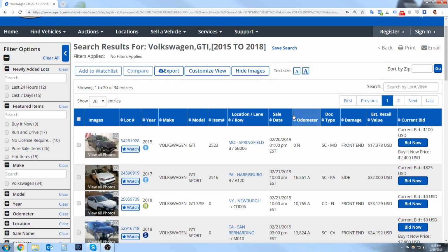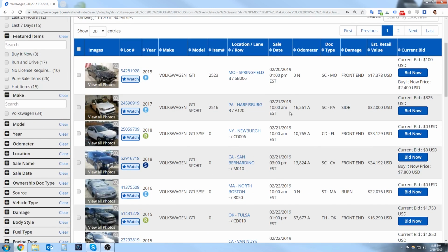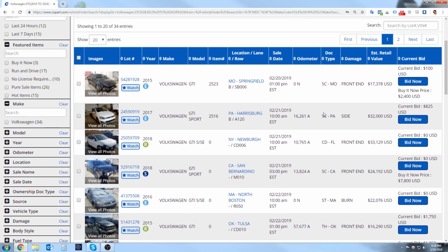So let's talk about the cars we're looking at. We already purchased our vehicle, but what I want to do is go through a bunch of vehicles that are currently listed on the site, look at them, and talk about what I see and don't see in them that may make me purchase them or stay away from them.